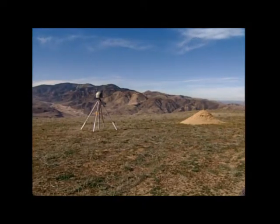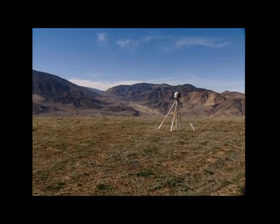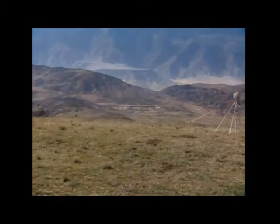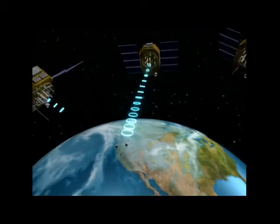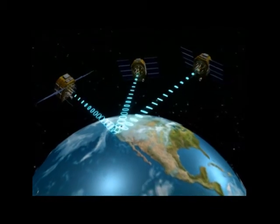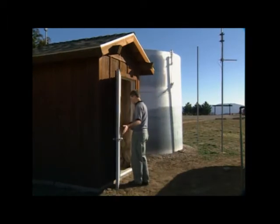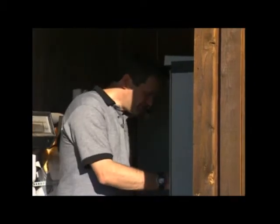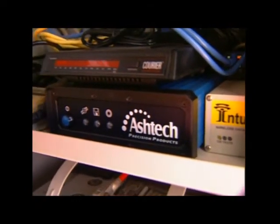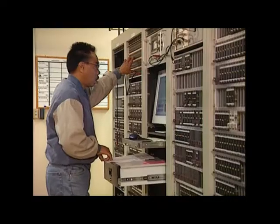This antenna near Gorman, California, is on one side of the San Andreas Fault. A second antenna, at a different location 1.5 miles away, is on the other. 12,000 miles above the Earth, satellites send readings of the two locations to those antennas. That data is fed to this receiver just a few feet away. The receiver then transmits the information through phone lines to a central computer system, where it and other earthquake-related records are accessed by researchers.